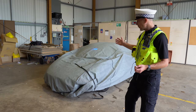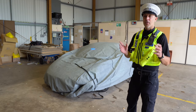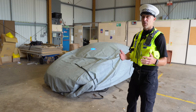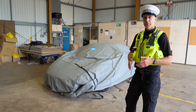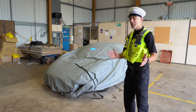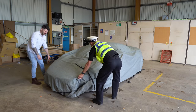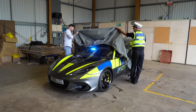George has already alluded to what's under here, but what we're going to show you, and I'm really excited to show you this, is probably the most high-profile police car in the country, but arguably the most high-profile car in the country at the moment. So without further ado, we're going to do the honours, and we're going to show you what's underneath here. All this responsibility, guys. Are you ready for this? Right, let's try not to get it caught on anything.